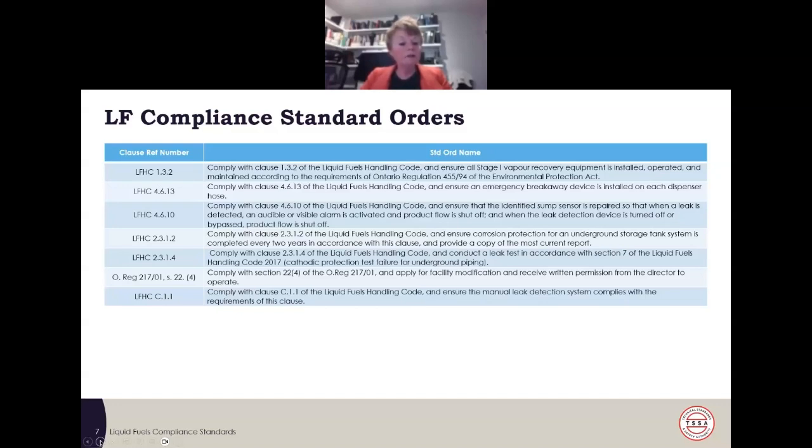Comply with clause 2.3.1.4 of the Liquid Fuels Handling Code and conduct a leak test in accordance with Section 7 of the Liquid Fuels Handling Code, and that's for your underground piping when that cathodic protection test has failed for the underground piping. So if you have a failure of the corrosion protection test, you need to leak test the piping.